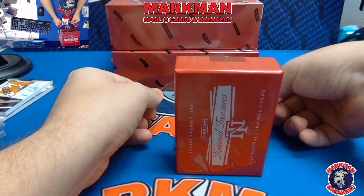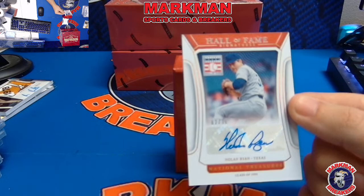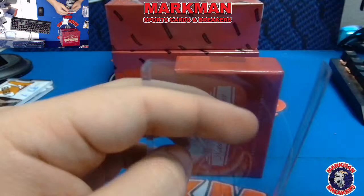Next up, Nolan Ryan. Wow. How about the Rangers having a box? Nolan Ryan to 10. Beautiful. That's big. That's a nice one, Rangers. Nolan Ryan to 10. Very nice. On the Hall of Fame signatures.